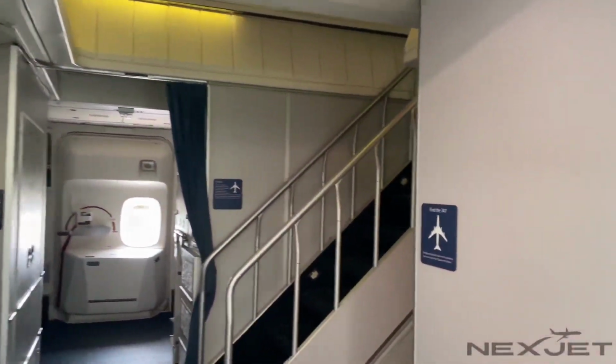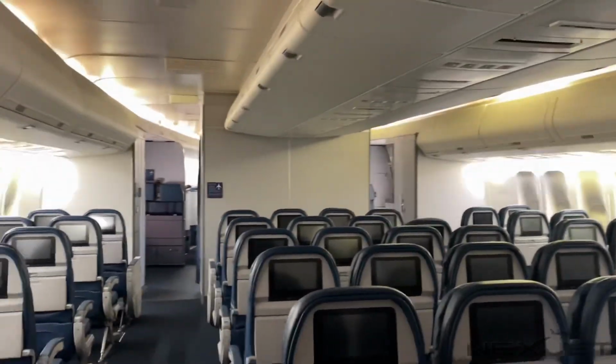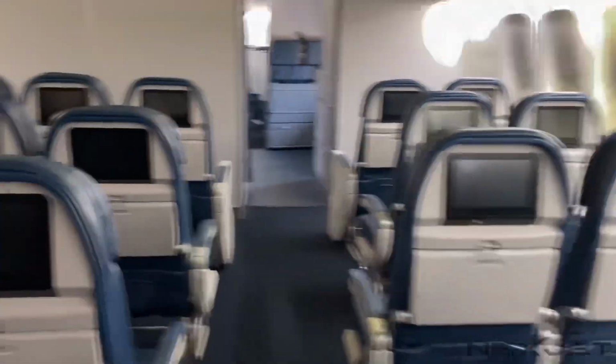Now making our way inside the 747. This is actually my first time inside a passenger 747. My dad is taking me inside a cargo 747, but never a passenger one. So first impressions, pretty good. It's actually pretty spacious.